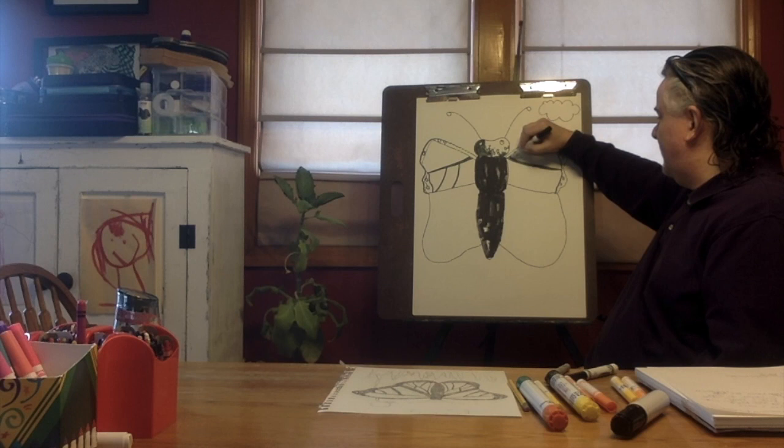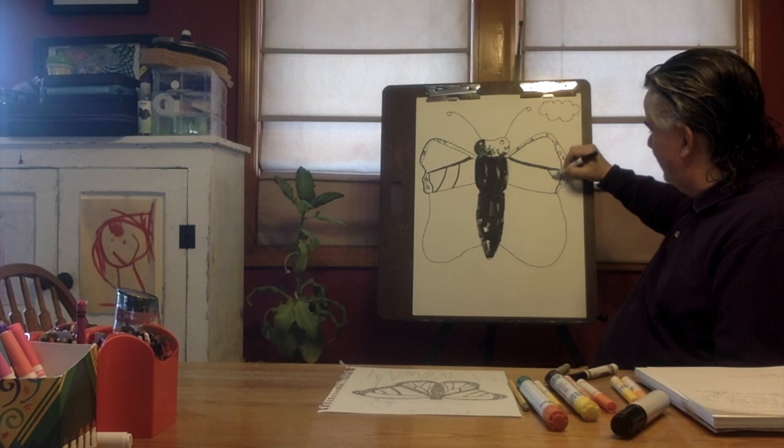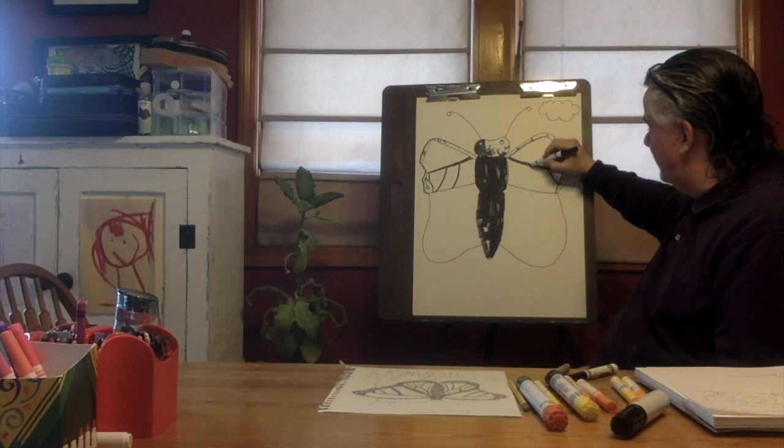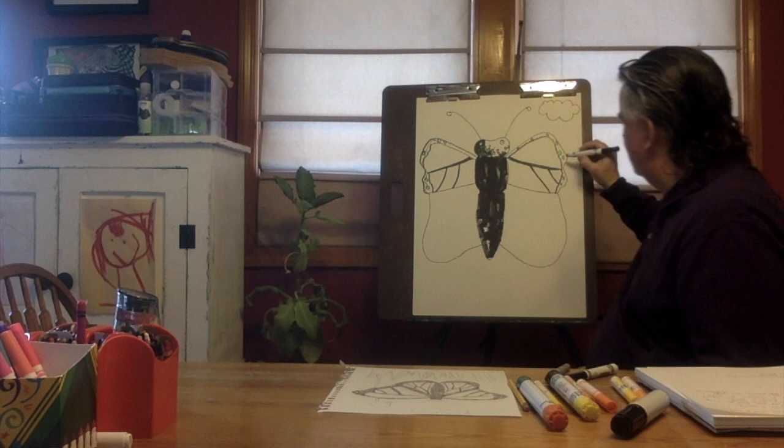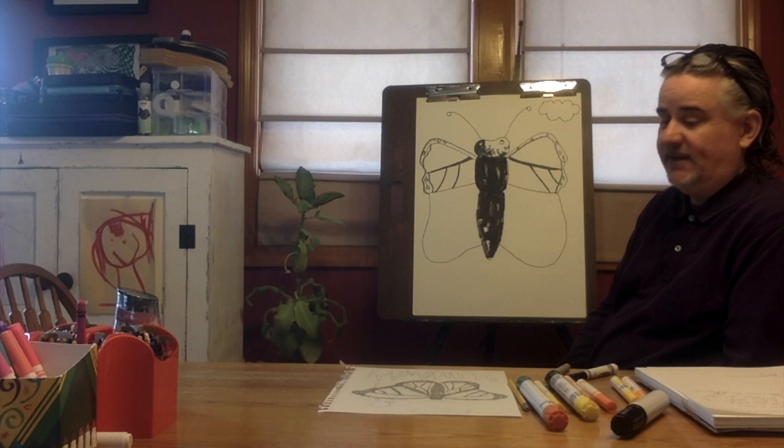Or maybe you might make a butterfly that's not even a monarch. Butterflies can be all different varieties and all different types. There we go. That's kind of divided up pretty well. I'm adding in a lot of drawing and designs at this part. And then later, I go in color.